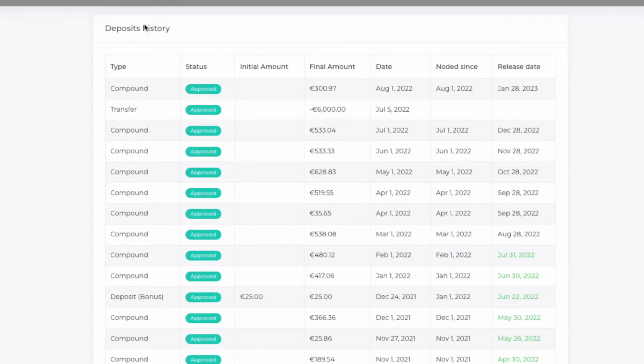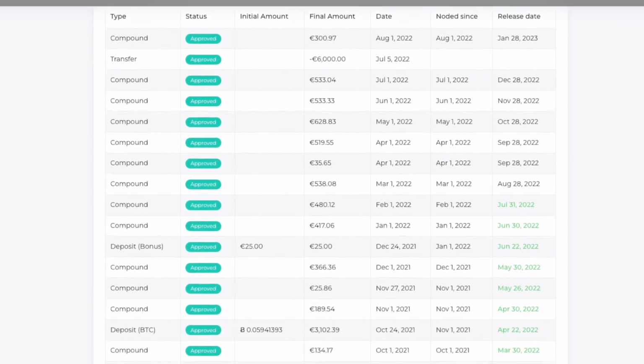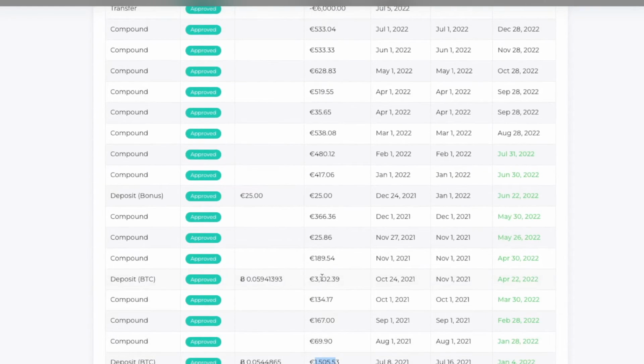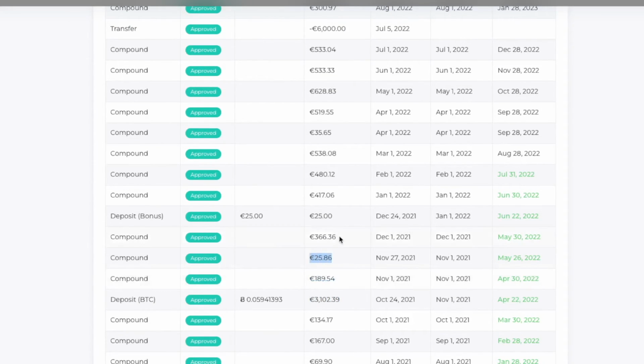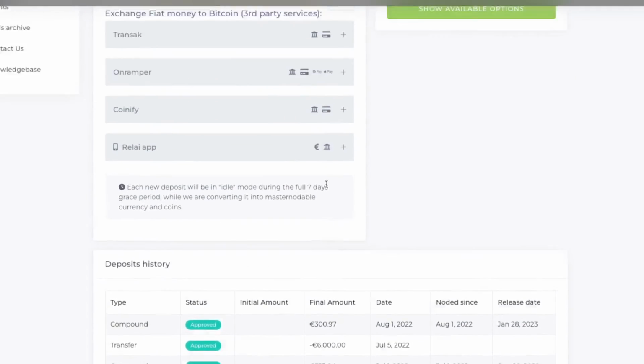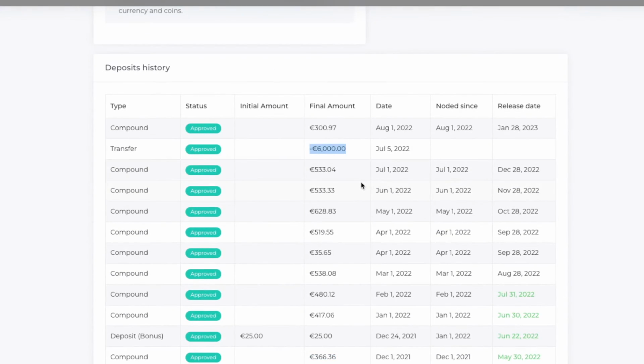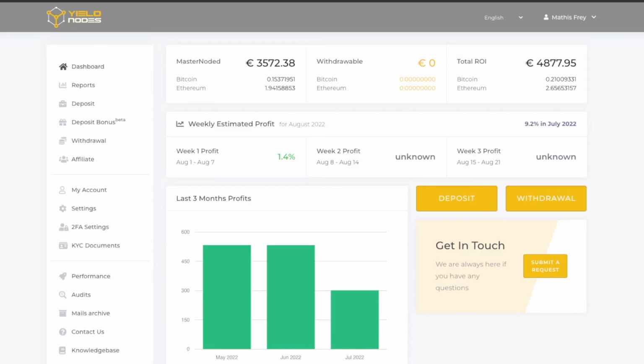And here we have the complete deposits and withdrawal history of my account. So you can see that I deposited at the beginning a total of 1,505 euros, and a little bit afterwards, when I felt this platform is secure and I can trust it, I deposited a little bit more money, and all those small amounts are all the profits Yieldnodes generated, and they have been added to my masternoded balance up here. And just recently I withdrew 6,000 euros just to make sure everything's working right and I also get my money. So if you have a little bit of leftover money laying around in your crypto wallet and you're not sure what to do with it, I can highly recommend investing into Yieldnodes to make at least a stable 5% passive income per month.